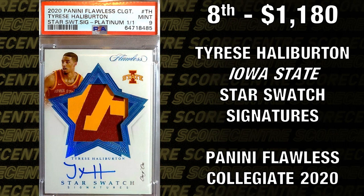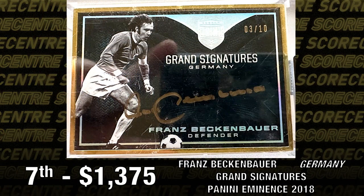Then in 8th spot for 1,180, we've got a Tyrese Halliburton Star Swatch Signatures. Now this is out of Panini Flawless Collegiate 2020. So he's representing his college team, Iowa State, and that is a 1 of 1 as well for that swatch and signature, and it is a PSA 9.